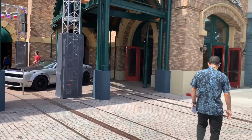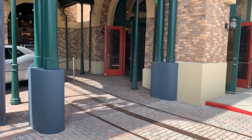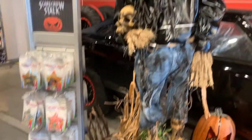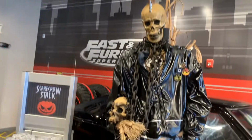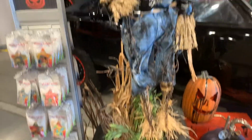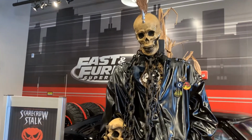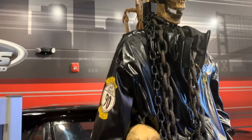I've actually never been in a lot of these gift shops, but this one in particular because I've never been on this ride. Oh my god, look, it's Vin Diesel. Just kidding. It's a scarecrow, but this one's for the Custom Gear shop at the exit of Fast and Furious, which is currently closed right now. But yeah, this is a cool little biker scarecrow that they have here.